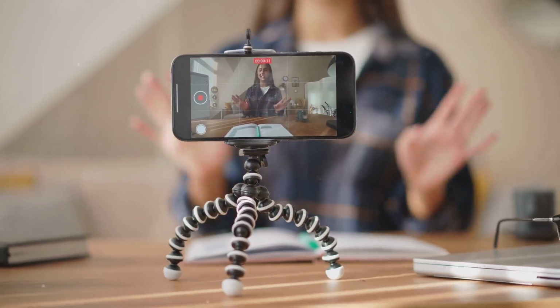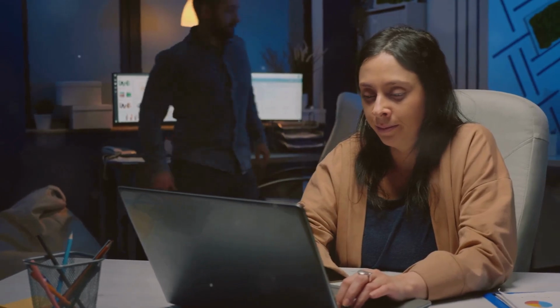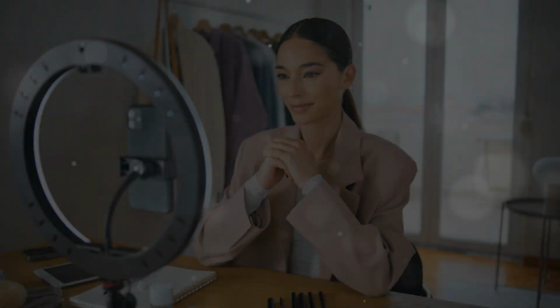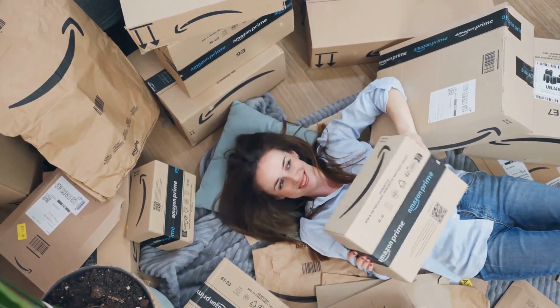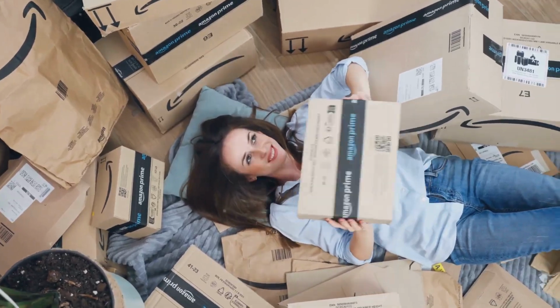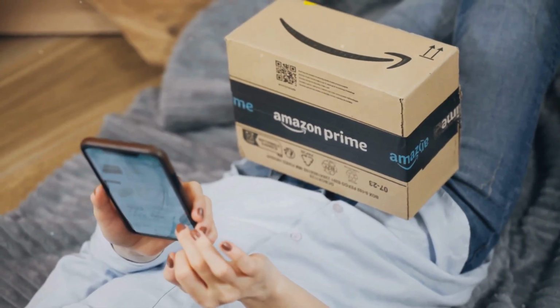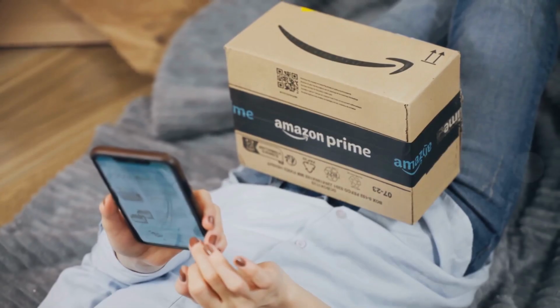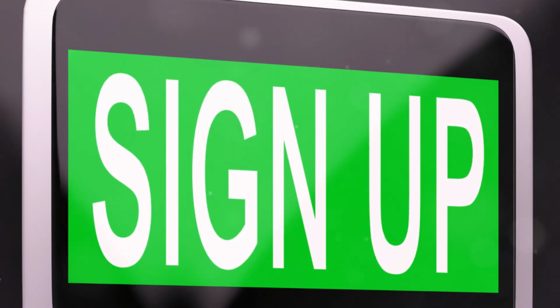Be patient. Building a successful affiliate marketing strategy takes time and effort. Keep creating valuable content, engaging with your audience, and refining your approach. The Amazon Affiliate Program offers a fantastic opportunity to earn passive income while sharing products you love. Sign up today and embark on your affiliate marketing journey.